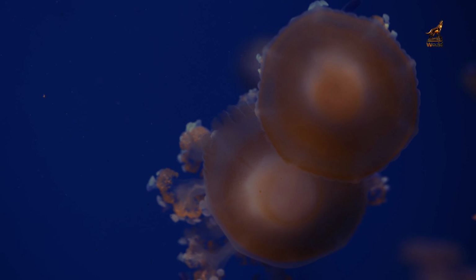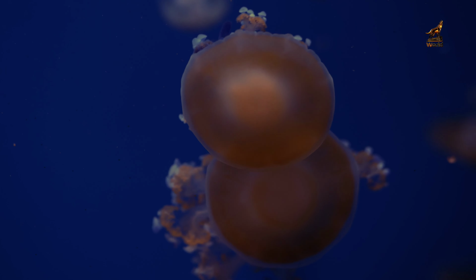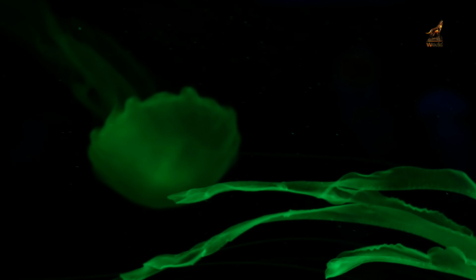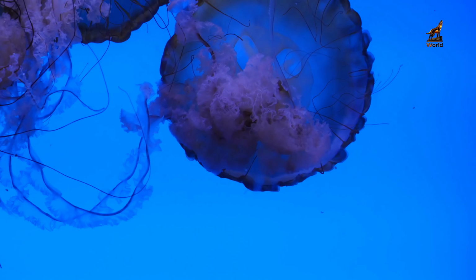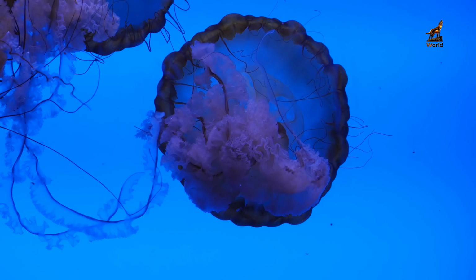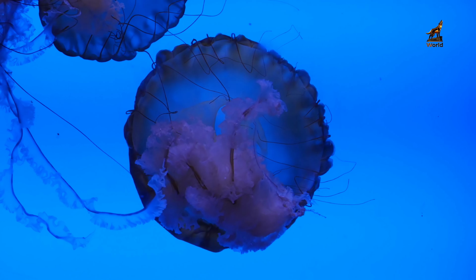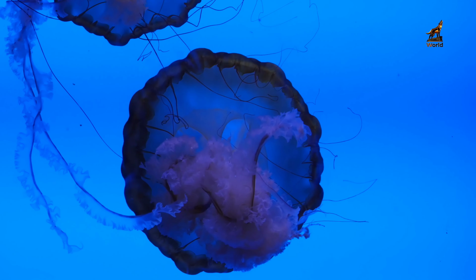Jellyfish are invertebrates that belong to the phylum Cnidaria. They are also known as sea jellies or medusae. Jellyfish have a radial symmetry, which means that their body parts are arranged around a central axis. This allows jellyfish to detect and respond to stimuli from all directions.